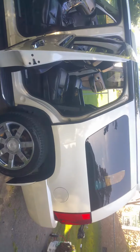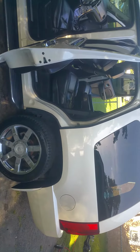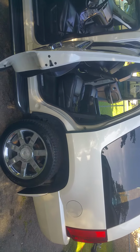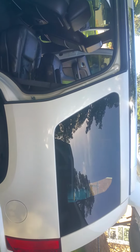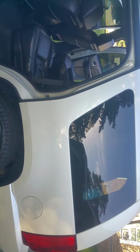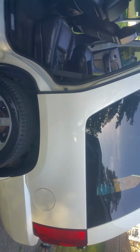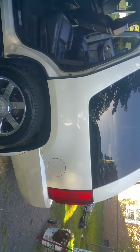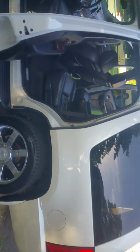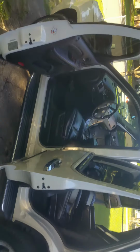After I polish, I am not going to wax. I'm going to put a sealant on it. After I seal it, he has to wait 7 days to bring it back to me, which he said he would. When I wash it next week, that's when I will put a coat of carnauba wax on it to protect the sealant.